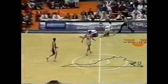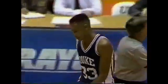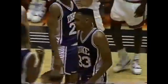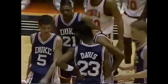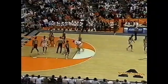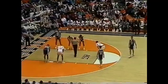London had it tipped away. And a foul called on Grant Hill of Duke. Trying to push London out of the way to get the ball. 4th foul on Grant. And a 1-and-1 coming from Matt London. 79-62 with Virginia leading Duke here. 2 minutes and 52 seconds remaining.